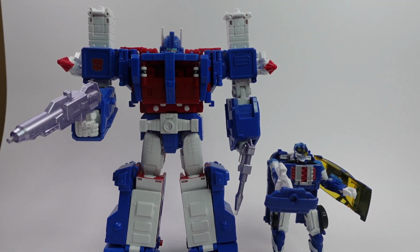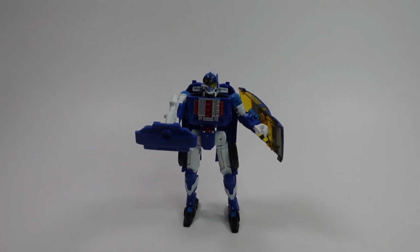Of course, we know that Prime in RID is a fire truck. Ultra Magnus is still an Ultra Magnus there, but Shadow Striker is not in the universe. This is Sideburn. So let's transform Sideburn into his alt form and see what that is all about.